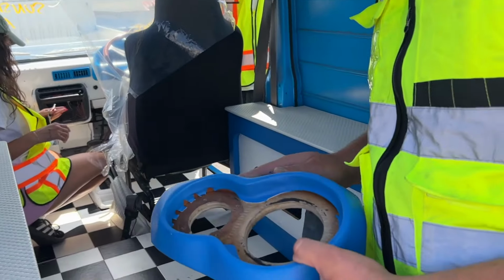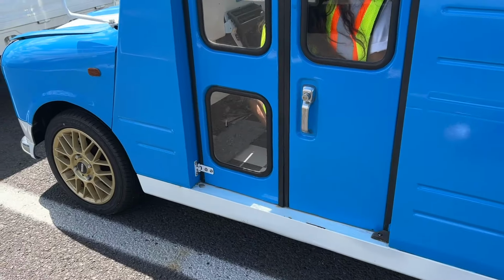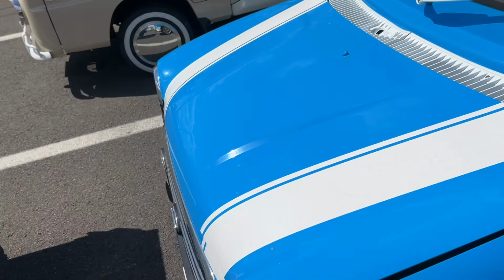The moment we've all been... I don't even know where that once was. Customs. Tri-spokes coming soon. My hood is popped. I wonder if my battery was dead.